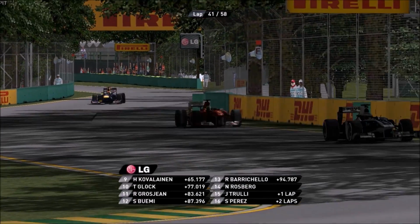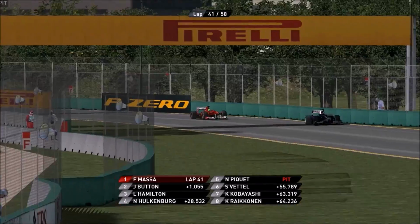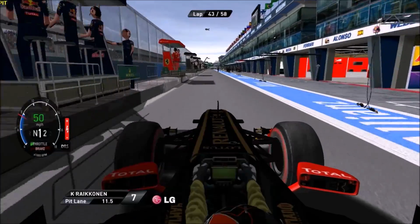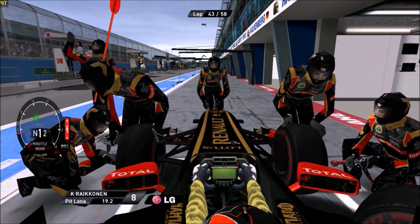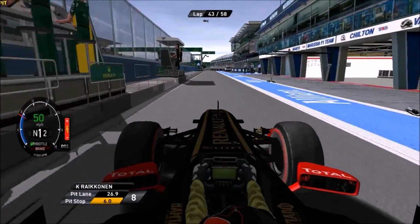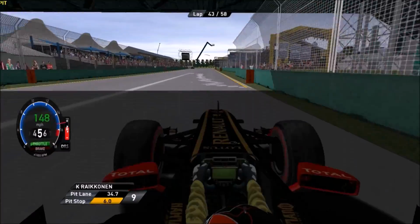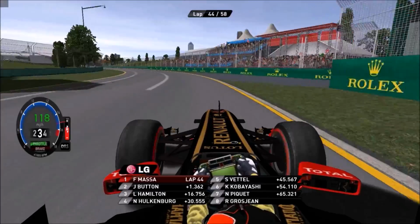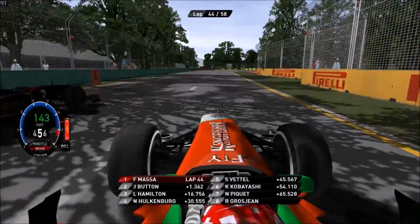Here is Massa and Button, still separated by just a second. You sense that Button may well try something. PK pits from 5th position. Massa coming up to lap 1 of the GRMs. Raikkonen pits from 7th. It became 7th when PK pitted, so he loses it to PK at least. Raikkonen may lose a position to Grosjean as well. That may well have been Grosjean. It indeed was. And right behind Raikkonen is the Mitchell of Buemi.